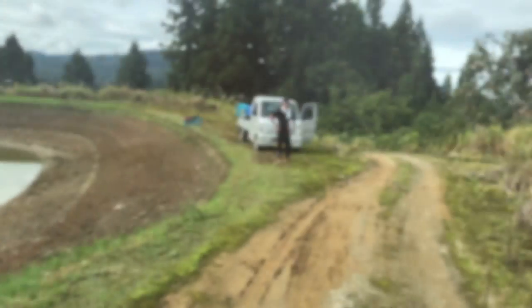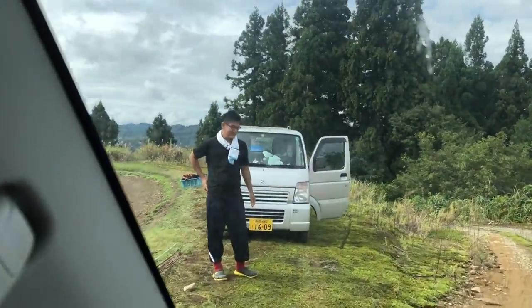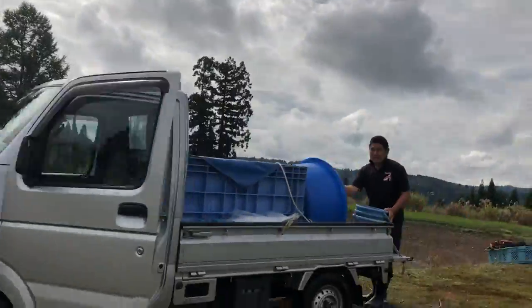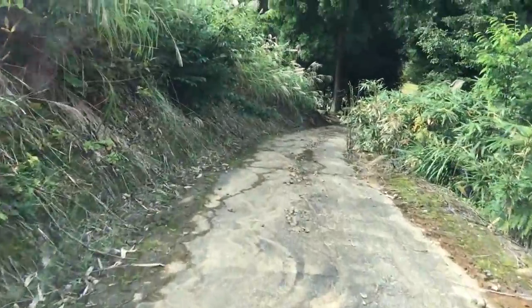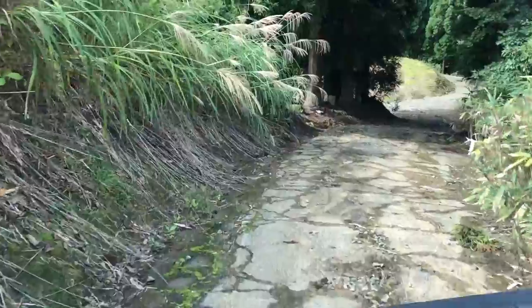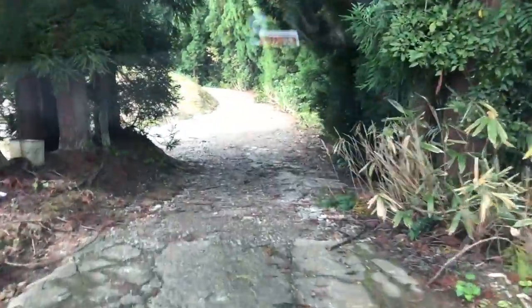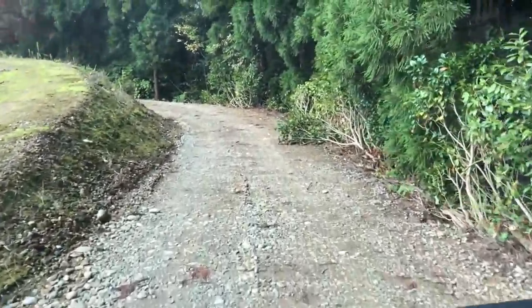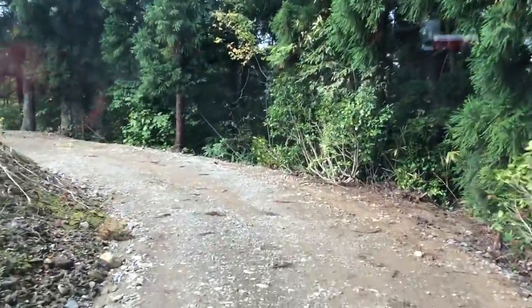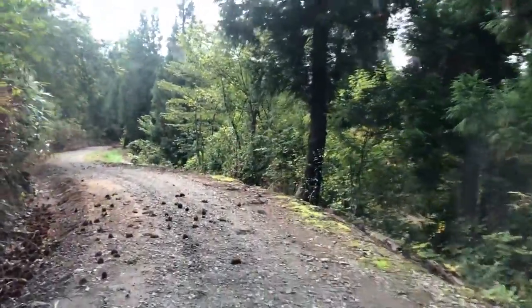So that's it. Two harvests done. Now to get the fish back to the fish house. Get them out there and then we can have a really good look at them. Now we'll make our way back to Mushigami village to unload the koi, and we can have a much better look at them there, inspect them, take a few pictures. There looks to be some superb fish come out of there, so there should be some great pictures coming up. Back down the road.